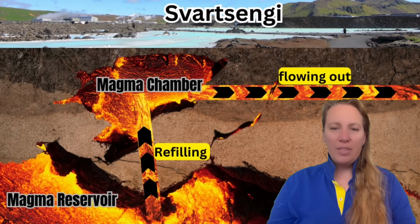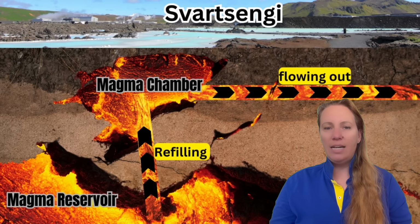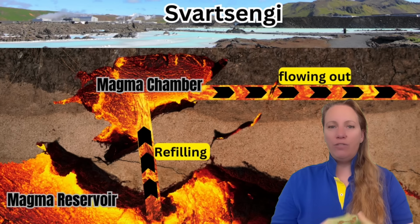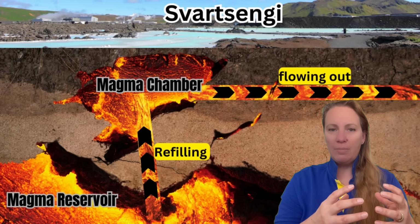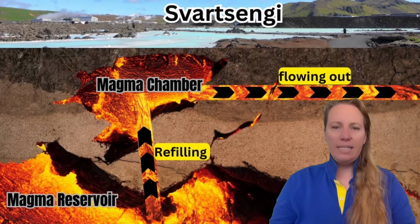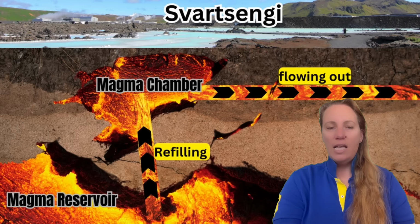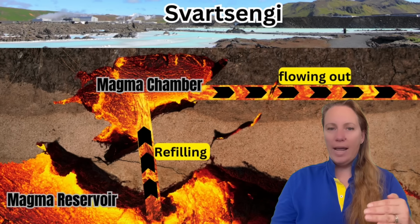So with that came land subsidence. We know the land has been rising all the time underneath Svartsengi, underneath the power plant and the Blue Lagoon. And of course, now that this balloon underneath it that has been filling up with magma is emptying out, the land is sinking again. And it did already sink 15 centimeters. So that's a lot. That is really a lot. And that, of course, puts some stress on the crust there as well. So now we have to wait and see, will the land start rising again?